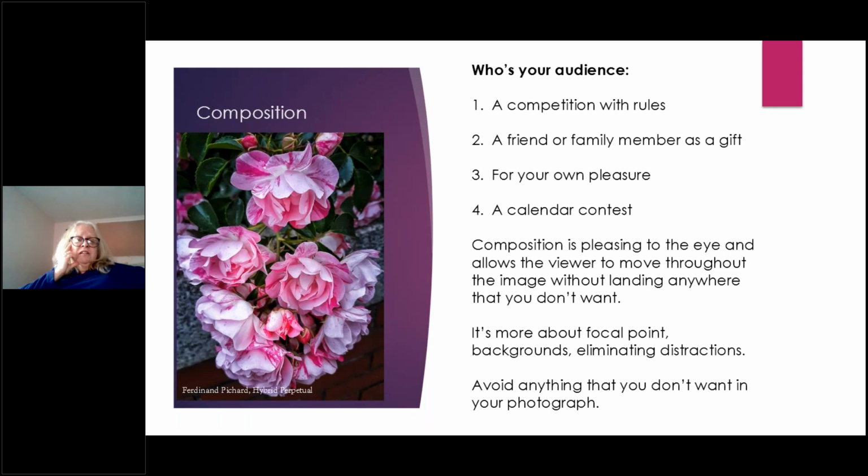In composition, during the pandemic, I was a house manager to a group of developmentally disabled young adults. And this rose, Ferdinand Pichard, was in this person's yard, just hanging over their brick wall with a granite top. And I just fell in love with her. I just love cascading roses. So that's what that photo is. And of course, I didn't have my big black camera when I was working.